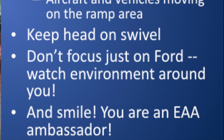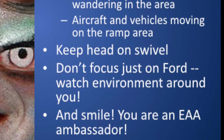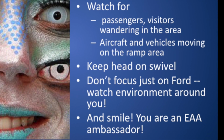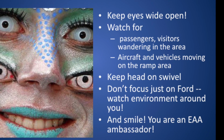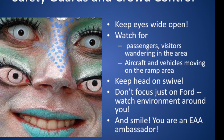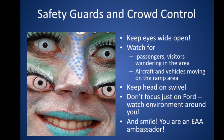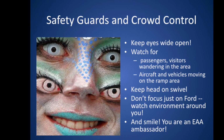All ground crew should act as safety guards and crowd control during the tour stop. Keep your eyes wide open. Watch for passengers, visitors who may wander into the area during engine start procedures. Watch for other aircraft and vehicles moving about on the ramp. Keep your head on a swivel. Don't just focus on the Ford Tri-Motor. Watch the environment around you. And smile. You are an EAA ambassador.